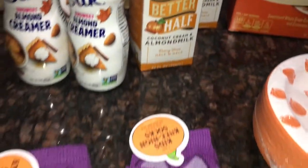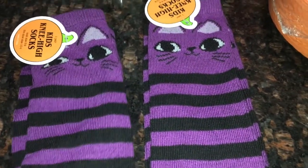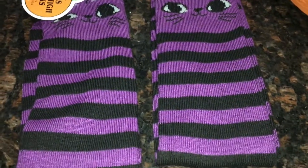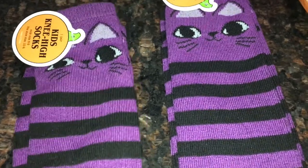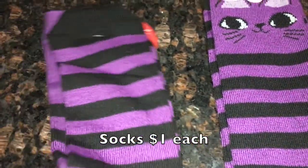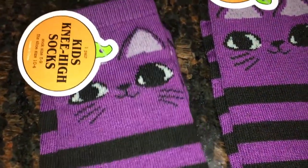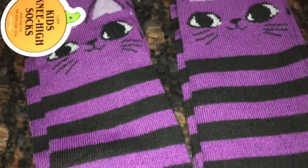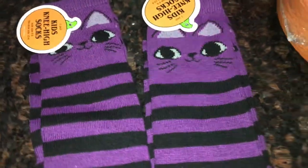I also, in the dollar spot, grabbed these cute little socks. These are not really pumpkin, but Halloween for my daughter, and I thought they were adorable. Purple is her favorite color, and if you guys know, we love cats. So I grabbed one for her and one for me. I just thought they were so cute. They are the knee socks. As you can see, they are pretty long. They'll obviously be more so knee socks for her than for me. But I just thought they were so cute. I couldn't resist them. They had some other ones as well.